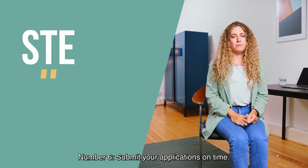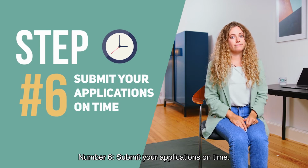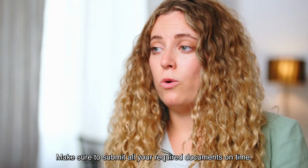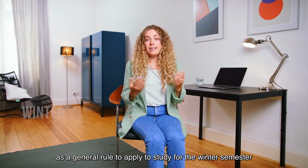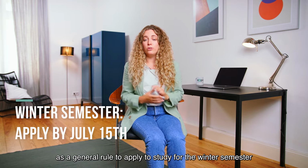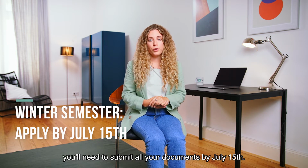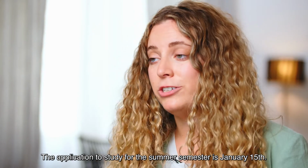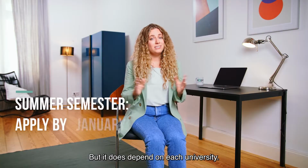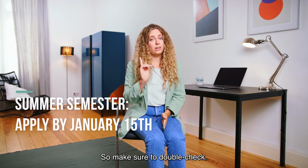Number 6, submit your applications on time. Make sure to submit all your required documents on time. This is especially important in Germany. As a general rule, to apply to study for the winter semester, you'll need to submit all your documents by July 15th. The application deadline for the summer semester is January 15th, but it does depend on each university, so make sure to double check.